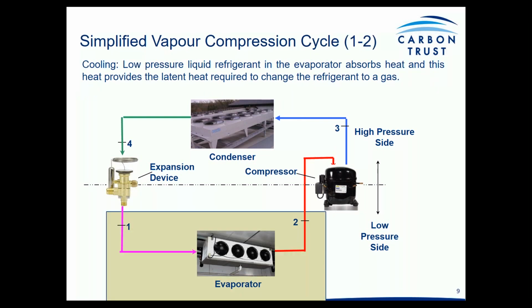So we'll start inside your cold room or fridge freezer, where a low pressure liquid refrigerant in an evaporator absorbs heat and evaporates from a liquid to a gas, and this is collecting heat. To improve the efficiency of this process, you really want to make it as easy as possible to collect that heat. And it's important to remember that pressure and temperature are proportional during this cycle. So this is the start point for moving the heat from internal to external.